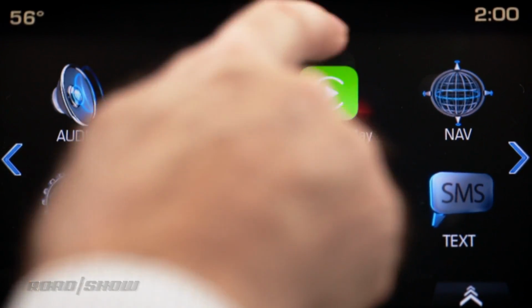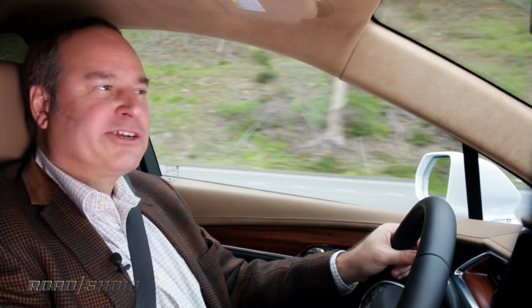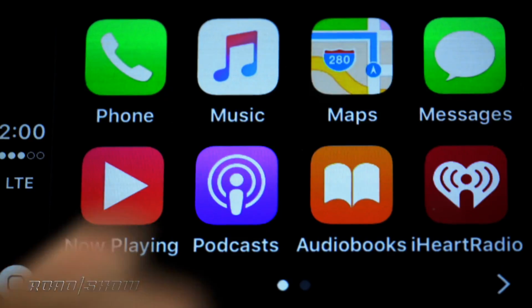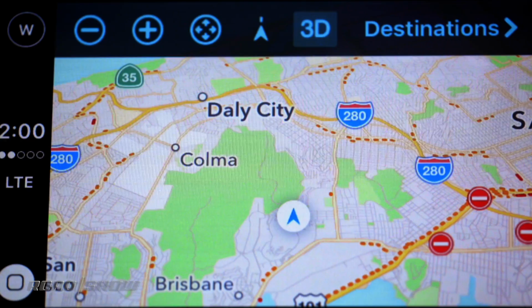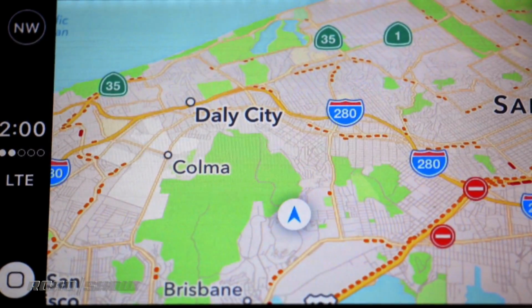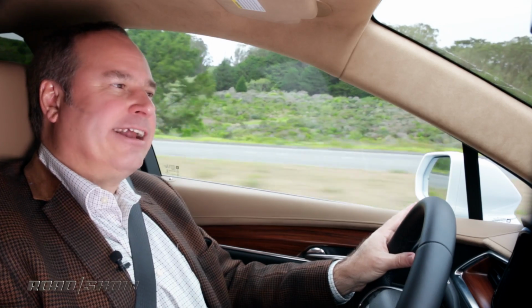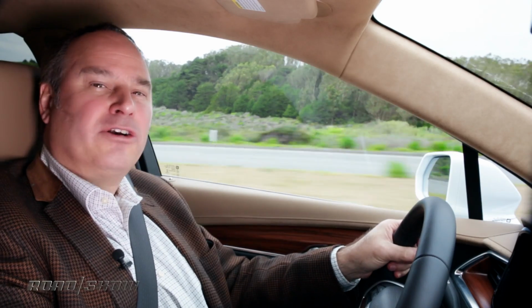Now, I've been using Apple CarPlay a lot on here. I've got my iPhone hooked up to the system, so that gives me all the apps from my iPhone up on the screen. That works really well too, except I'm not crazy about Apple Maps for navigation. The estimated time of arrival has been really good, but I just don't like the look of that system as much. And Cadillac being a GM brand, I've got OnStar built into this car, and that comes with a 4G wireless hotspot, so you can hook your phone or tablets up to that.